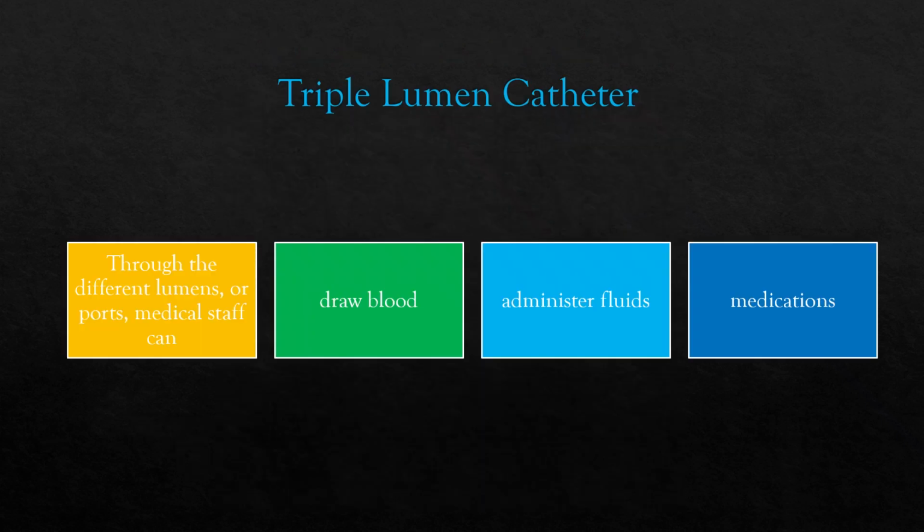A triple lumen catheter is a type of catheter. You can have a single, double, or triple line. They are all considered central lines. Through different lumens or ports, medical staff can draw blood and administer fluids and medications. This type of catheter allows a healthcare professional to perform many different procedures without the patient having to undergo multiple needle pokes.